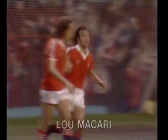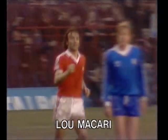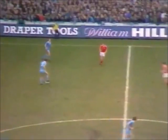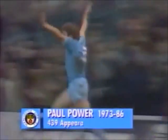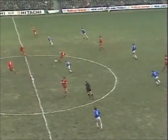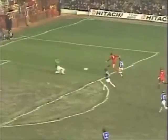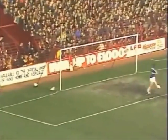That makes it 2-0, and for Lou MACARI it makes it 100 goals in league football. And that ball from McDonald this time finds Reeves onside, with Parr coming into the middle for the goal. It was beautifully done. Todd again, robbed by Neil. Dalglish on for Neil. Flag stays down once again, and Neil has scored number 2.